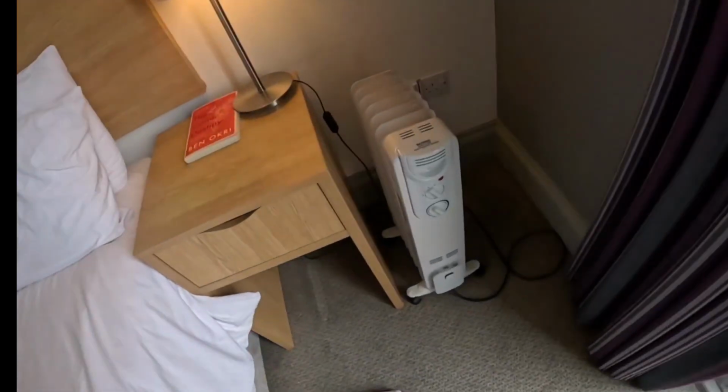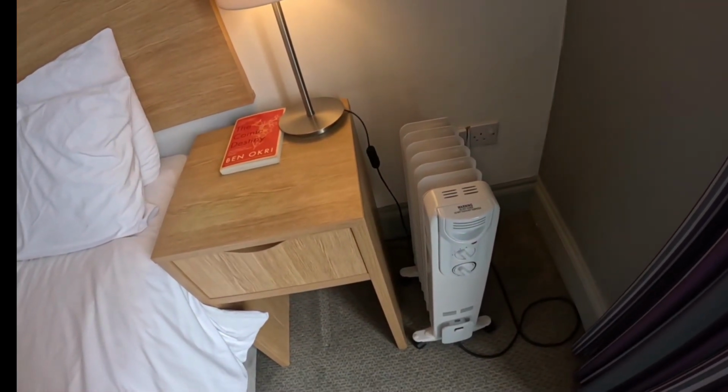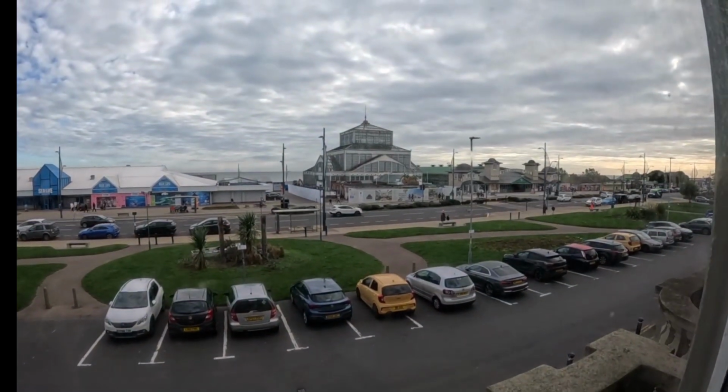So they've given me an extra heater because yeah, my home is like the tropics. Literally all the time it has to be extremely hot. I talk about a room with a view.